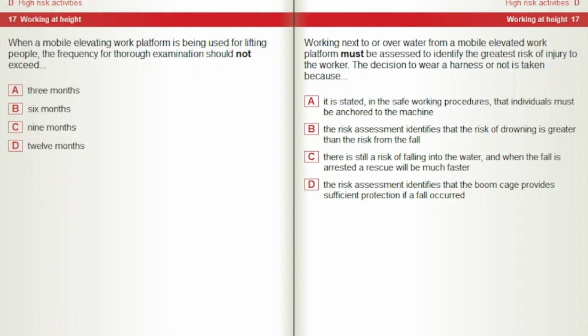Working next to or over water from a mobile elevated work platform must be assessed to identify the greatest risk of injury to the worker. The decision to wear a harness or not is taken because it is stated in the safe working procedures that individuals must be anchored to the machine. The risk assessment identifies that the risk of drowning is greater than the risk from the fall. There is still a risk of falling into the water, and when the fall is arrested, a rescue will be much faster. The risk assessment identifies that the boom cage provides sufficient protection if a fall occurred.